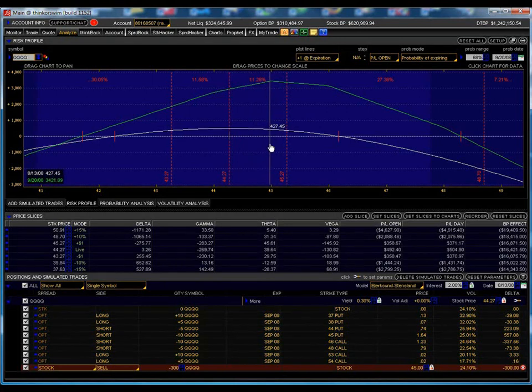Number two is you only want to do this on indexes or ETFs in which there are liquid options. For example, you want to do this on the diamonds. Now the diamonds are a little more expensive. Diamonds are about $114 a share. So adjusting for theta or theta scalping could be a little expensive on the diamonds. You could do this on the SPYs as well. But once again, the SPYs are a little expensive. They're about $125 a share.